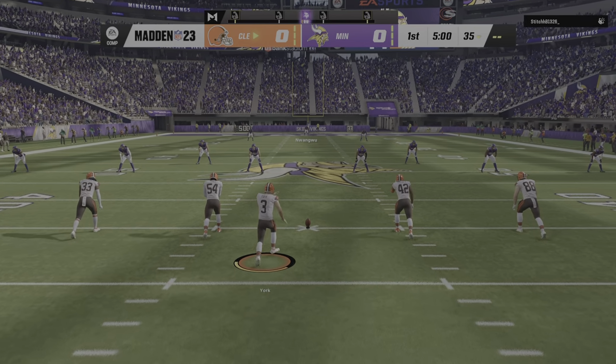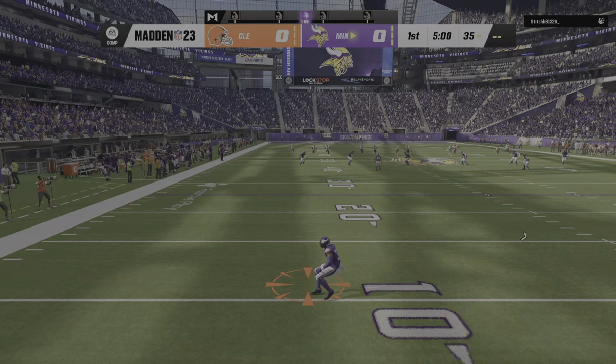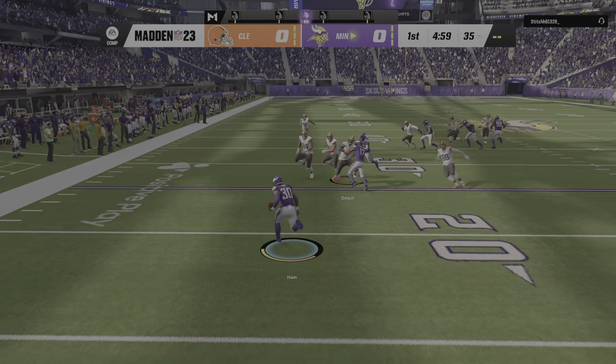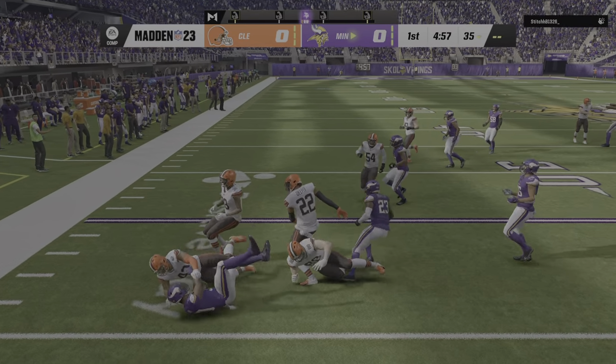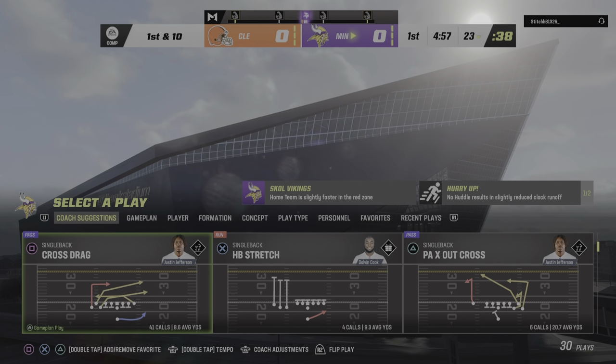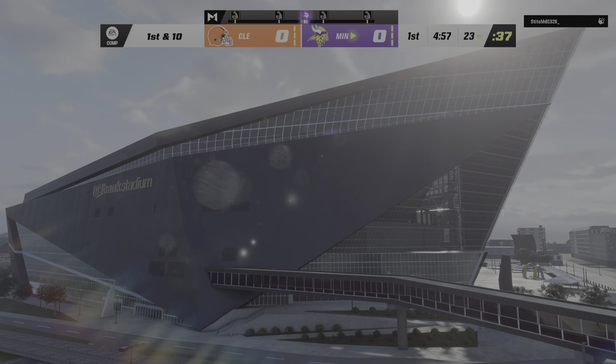Ready to get us started, it's Cade York. And we are underway from downtown Minneapolis. This is taken just shy of the 10, and makes it across the 20 as his guys will set up shop at the 23-yard line. At their own 23-yard line.